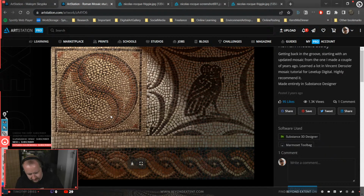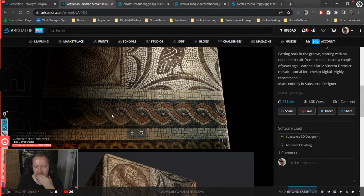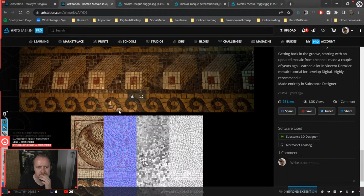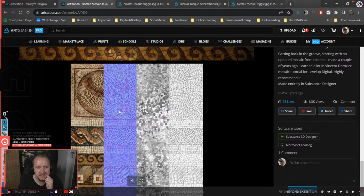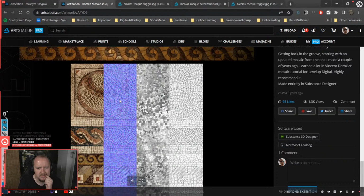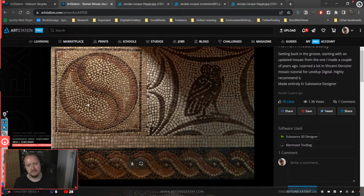This is cool. Made entirely in Substance Designer. That's awesome. This came out great. I love the presentation of it as well, where it's not just evenly lit or a material sphere. It's something different. Yeah, that's nice. Nice amount of roughness variation in it as well. That's crazy. I would be curious to see this in an environment, but this is really nice. I like this.